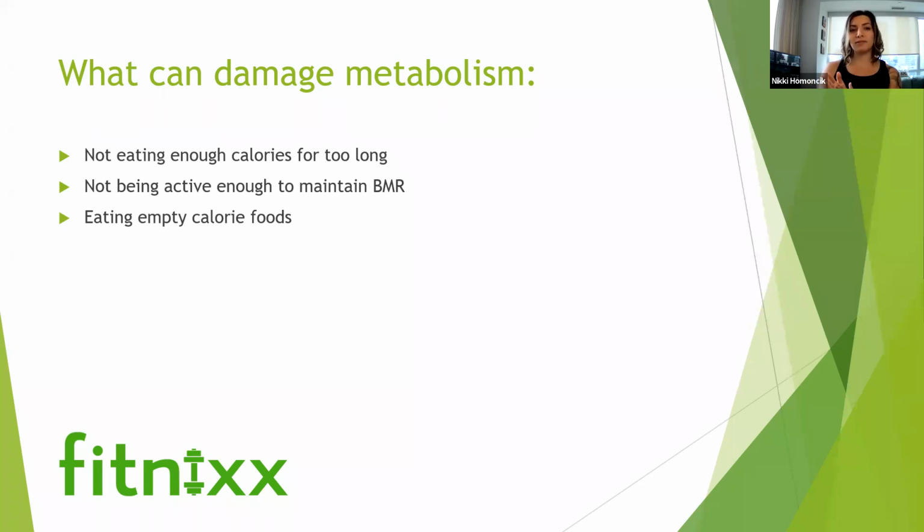And this one, a lot of people are not as familiar with, but eating empty calorie foods. So when I say empty calorie foods, I mean foods that don't have nutrients, so our body isn't going to use them. Things like protein are harder to break down and digest, so the body actually uses more calories to digest them, absorb them, and use them because our body needs those things. Carbs, fats, those are still good calories as well, and the body will work hard to digest and absorb them and use them for bodily functions that we need to do on a daily basis.